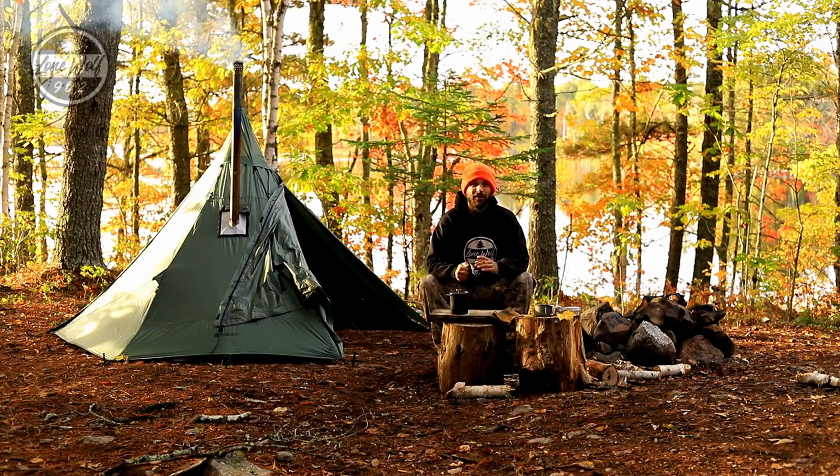And it set in fast. I had to stoke that stove up and get it nice and warm because there was a bit of condensation forming on the tent with all the moisture and fog rolling off of the lake. But cranking up that wood stove burned it all off, and it was nice and dry.